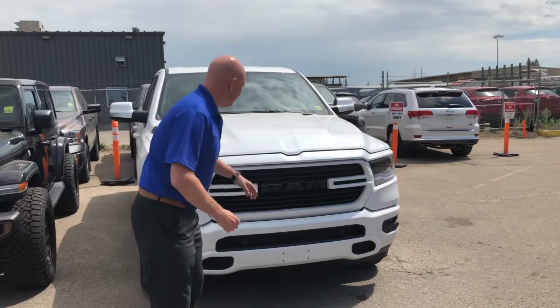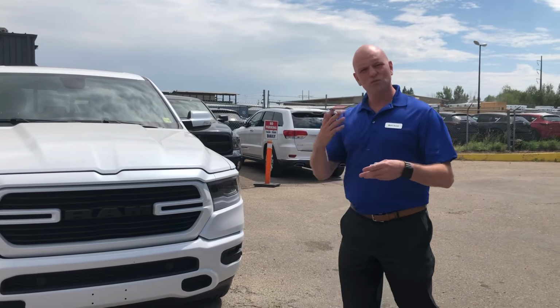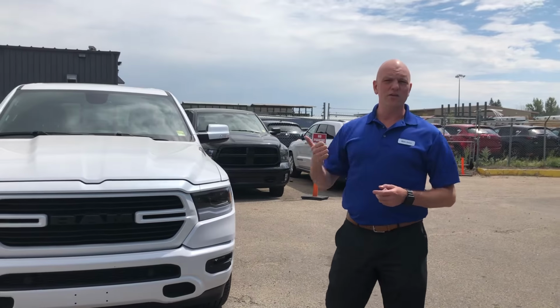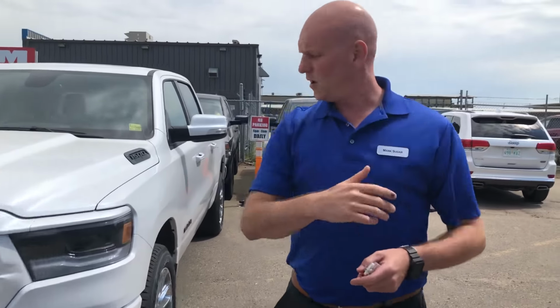Blacked out Ram right here. A little more aerodynamic. Now this one doesn't have the sports performance hood. That is an option. You can get that. No problem. We'll go over your wants and needs, whatever you want or don't need. We'll make sure you get it.